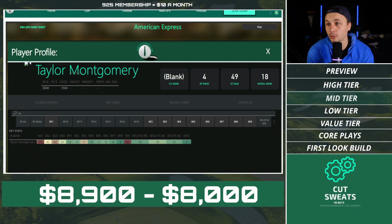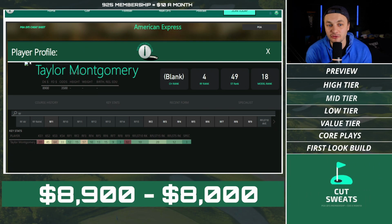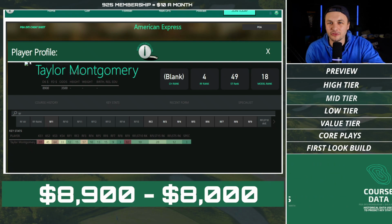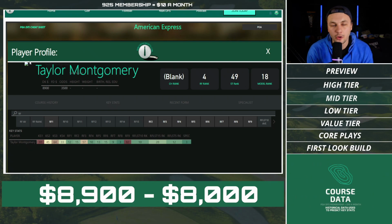Okay, so sure, you do worry about the nature of this event getting to him a little bit. So I would say he's far from a lock, not having course history. But recent form-wise is there. Stat fit could be a little bit better as well, but he does rank out as the 3rd best specialist. So that kind of cancels out for me. Overall, Taylor Montgomery is a very, very intriguing GPP play, not someone you can play in cash.